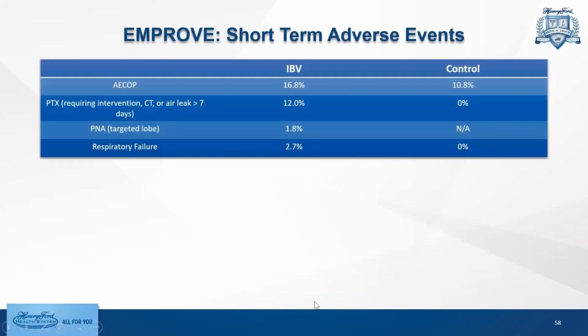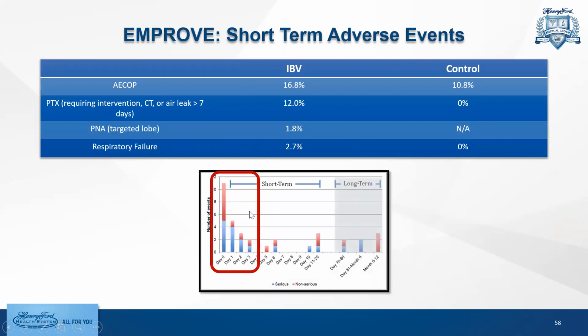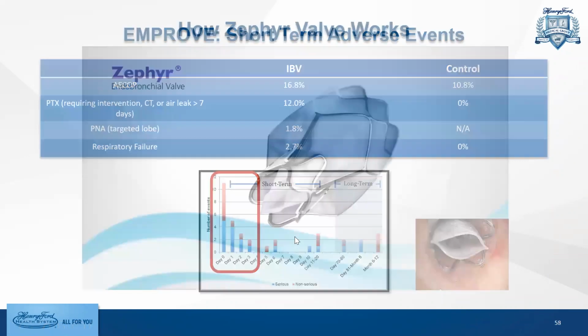Adverse events, again, what you really care about are complications post-op because you're taking care of these patients: acute exacerbations of COPD, pneumothorax, air leak, and so forth. And pneumothorax, again, happened within the first 3 days.